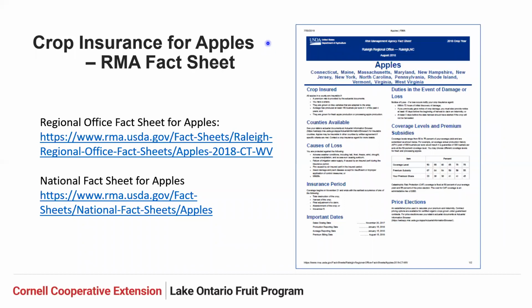Crop insurance for apples, the RMA fact sheet. The best guide for understanding crop insurance for apples is the RMA fact sheet. I recommend downloading the regional office fact sheet for apples and the national fact sheet for apples. Those are available at these links at rma.usda.gov.